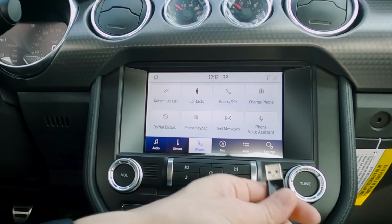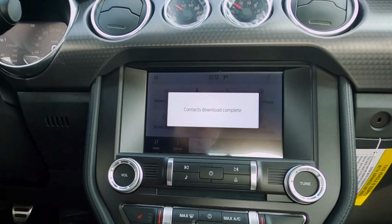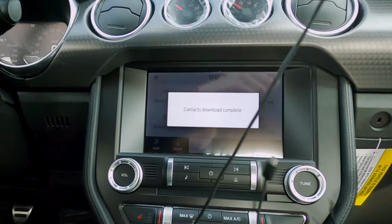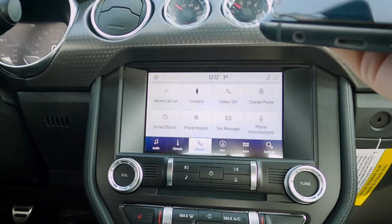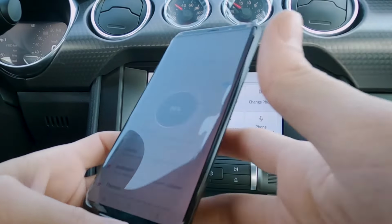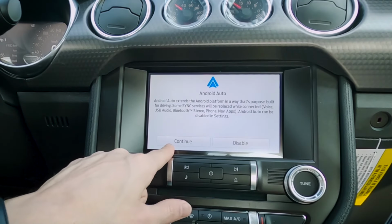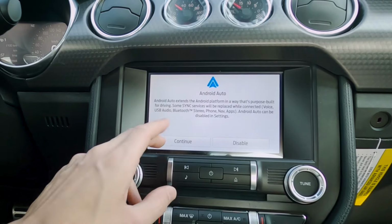We're gonna take our USB cable, we're gonna plug it into any of the available USB ports, and boom. Next up, all we're gonna do is take that USB cable and insert it into the phone. Boom. And we're going to give it just a sec, watch what happens. Oh, look at that. Android Auto extends the Android platform.